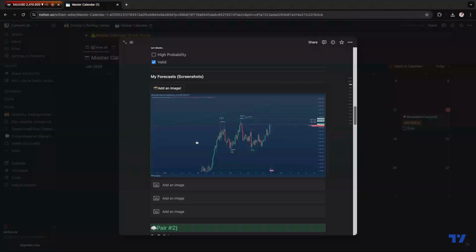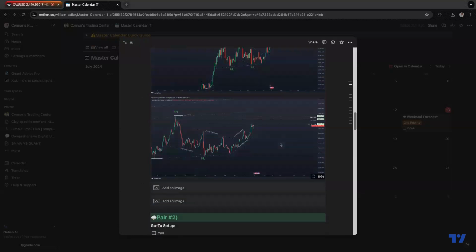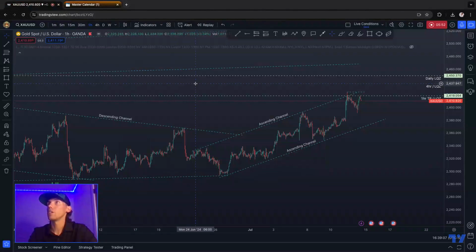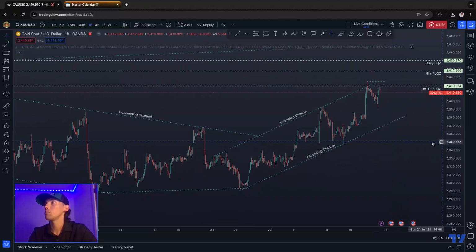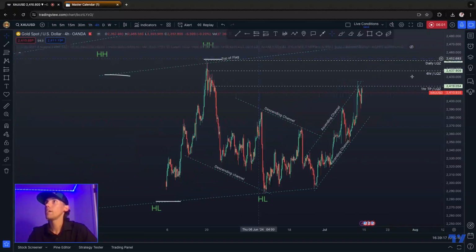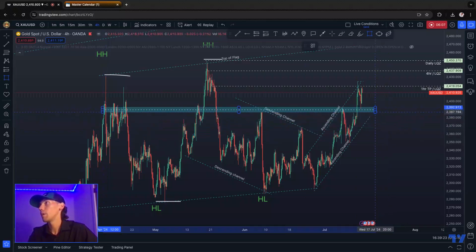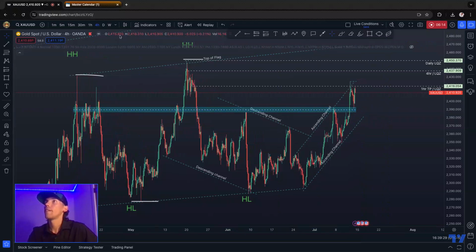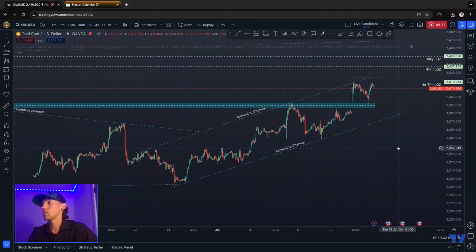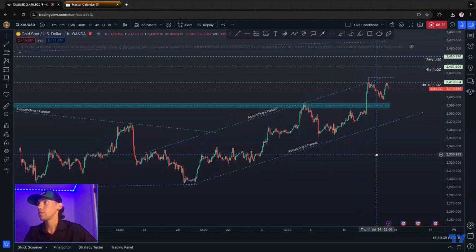I just downloaded that image, so let's add image. Go ahead and we're going to drop this over here. So that's our 4 hour time frame. We're now on our 1 hour time frame, where we're starting to be able to see our ascending channel a lot better. And you know what? I'm going to keep this box on here just like this. I'm going to shrink it to where price currently is, because of one reason, and I'm going to show you. Let's download this image as well. We're going to save it.